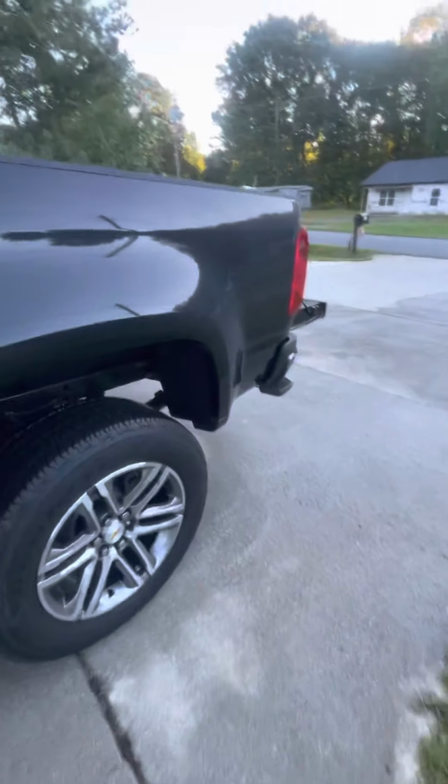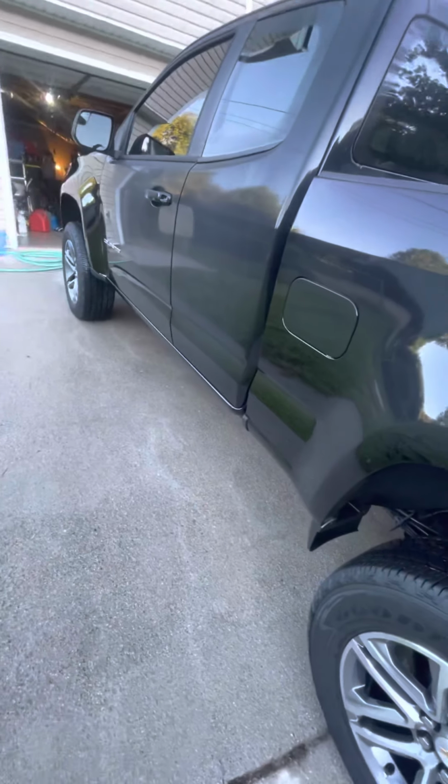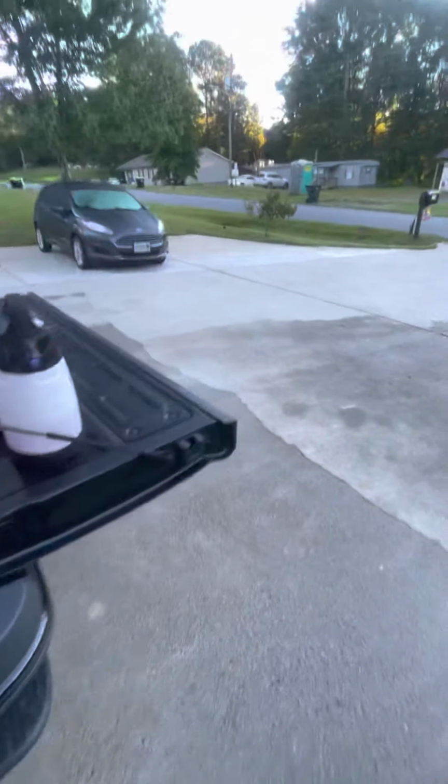But I'll do that. I'll do the whole truck. I'll do inside the wheel wells because there's this little strip right here that's painted. There's not one on the front. I do the top, do the back glass. I do the front, do the windshield, all that stuff, and then I rinse it off. Excuse me. And then I dry it off.